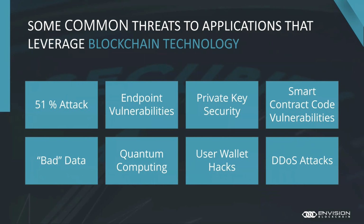There's been some thoughts that quantum computing in the future will be able to provide the computational power to perform these 51% attacks. But just today, there was a new article saying that just like quantum computing is a threat, well, the answer is quantum blockchain. So look, as the technology increases, we're always going to find new tricks. And then user wallet hacks kind of sit along the same line with the private key securities, and the DDoS attacks also can be addressed via the cloud platforms.